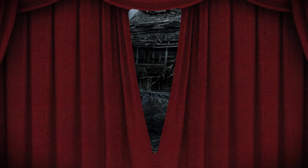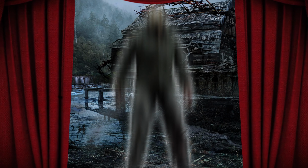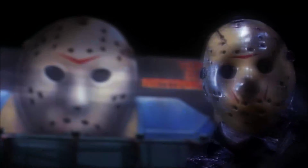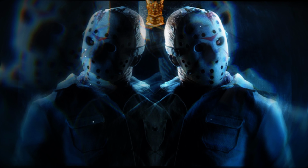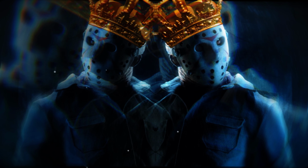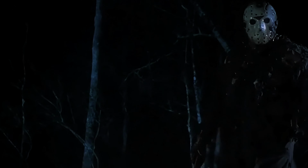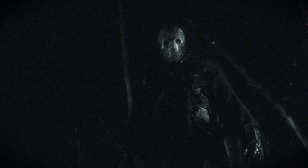Jason Voorhees is one of the most iconic horror icons of all time. Even people who don't know horror know who Jason is. This is because he crowns one of the most iconic looks ever, his signature hockey mask. But how exactly did Jason Voorhees acquire one of the most memorable looks of all time?